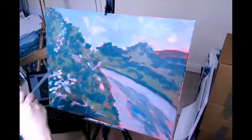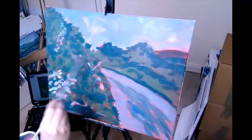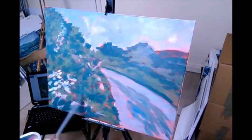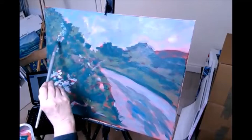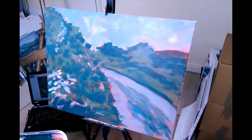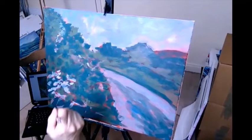I just want to get rid of some of those brush marks. I don't want them to stand up too high because I may change my mind and I may not want my underpainting to be very definite, because in a minute I'm just going to stand back from this and have a look at it, survey it and see where I'm going next and have a closer look at my photograph. Some of the green there as well, just to tie it in together. Okay, that's more or less my underpainting done. I'm going to take a little break and come back in a moment.